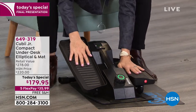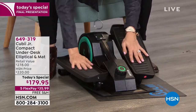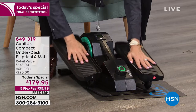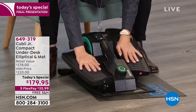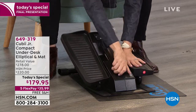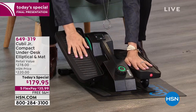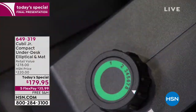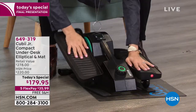And this is what you really see when my hands are moving on this, is how smooth that is. There is no jolting, no jarring, no pressure. I am just rolling along, and I am starting to work. And if I turn the knob up, do you remember television channels? That's what I think of when I look at that. Oh, you can see that's more resistance, and I really feel the difference.